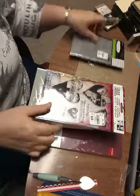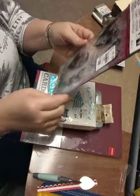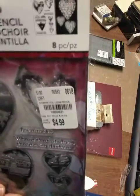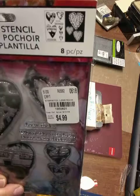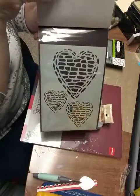And then they had a lot of the Dina Wakely studio stamps, but this was the only one that really caught my eye, and there's the picture of the stamp and the stencil. So you can see the stencil there, without the glare.